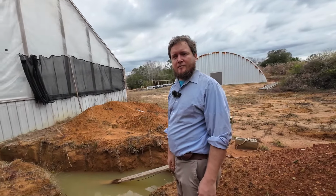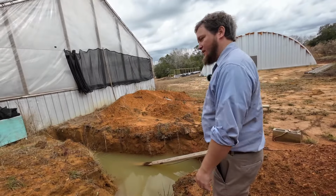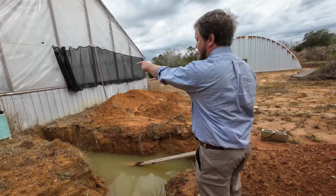So you're going to fill this back in with dirt? Yes, all the dirt goes back in, once it dries out. There's a connection here and a connection there that I need to finish.